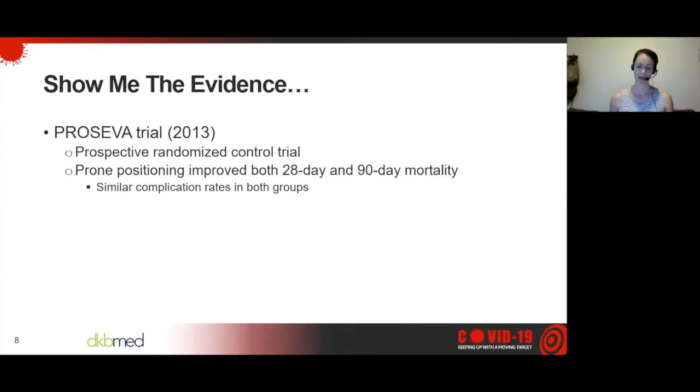And then if you look at the 90-day mortality rate, prone was 23.6% and supine was 41%. So you don't see quite the significance of double, but it's still 23 versus 41. It makes a huge difference. And there were similar complication rates in both groups. So the patients that were prone weren't seeing complications that the non-prone patients were. And actually they saw a higher rate of cardiac arrest in the supine group. So there was a lower rate of cardiac arrest in the prone position patients.